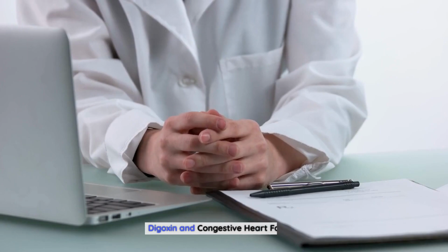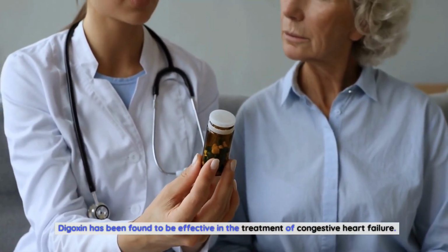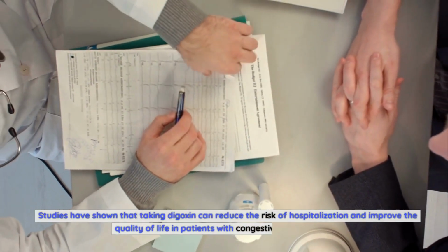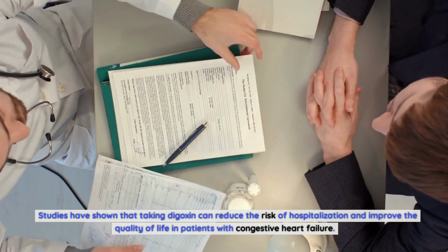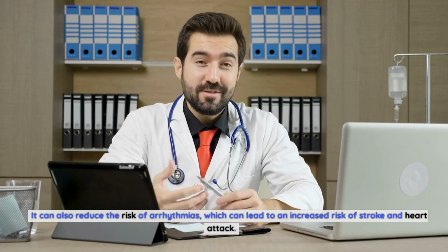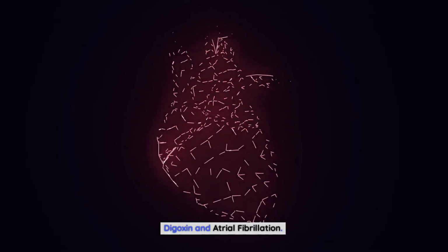Digoxin and congestive heart failure. Digoxin has been found to be effective in the treatment of congestive heart failure. Studies have shown that taking digoxin can reduce the risk of hospitalization and improve the quality of life in patients with congestive heart failure. It can also reduce the risk of arrhythmias, which can lead to an increased risk of stroke and heart attack.